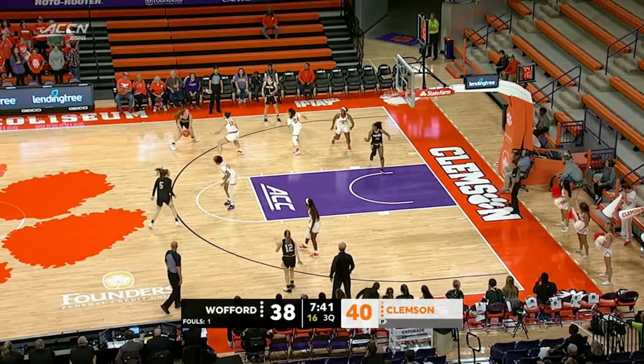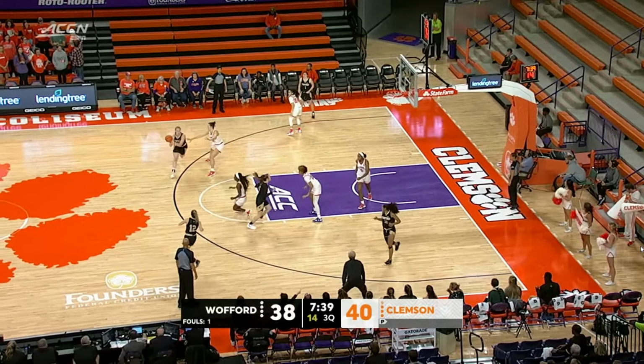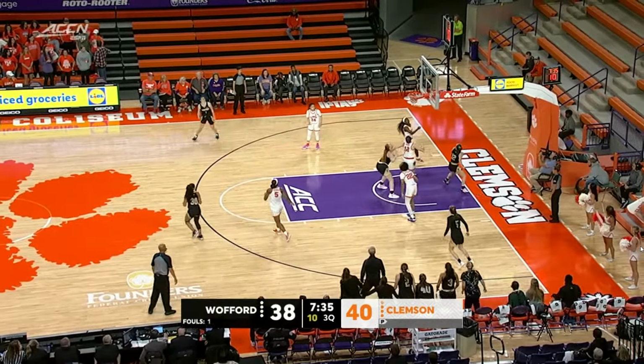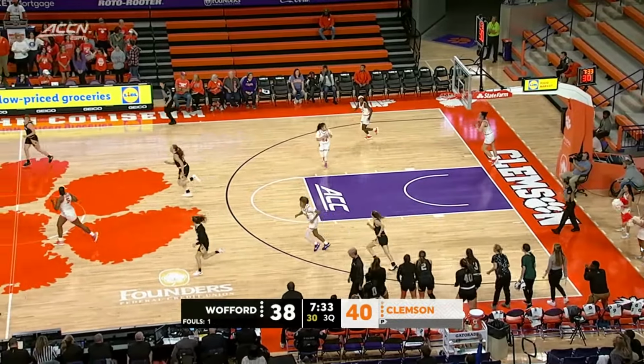Matthews out front with control. Hatton. One dribble. Works it off Rose. Rose goes left side. Little scoop shot is good to tie us at 40.